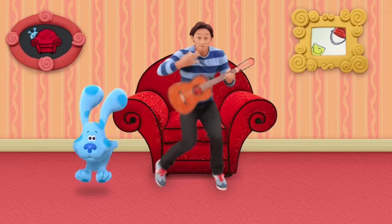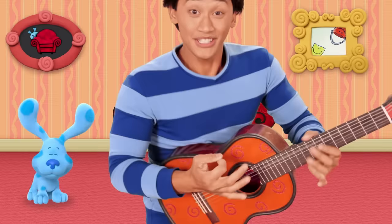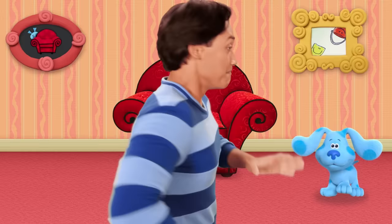We just figured out Blue's Clues! Because we're really smart! Okay, Blue, let's go hide behind the thinking chair!